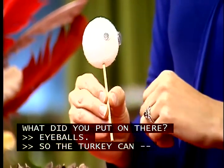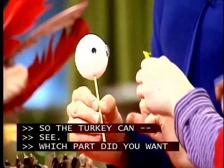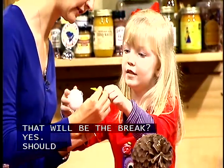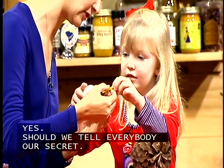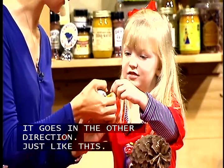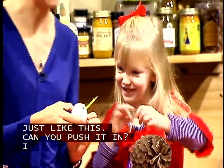This part. That's going to be the beak? Yes. Should we tell everybody our secret, what it is? It goes in the other direction. Just like this. Can you push it in? I'll help. Ouch! Oh, the turkey said it hurt. No, it didn't. Oh, I'm silly, aren't I?